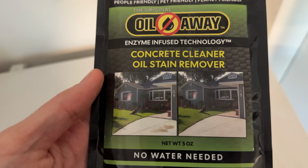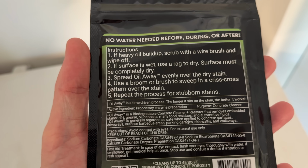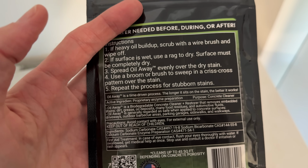I thought it was going to be a lot, but look, it's a tiny little packet. But this is an enzyme infused powder. So it says you just brush it on, and then the longer it stays on, the better it works. So we're going to see if this works. I'm going to spread some out and we'll give it a few days.